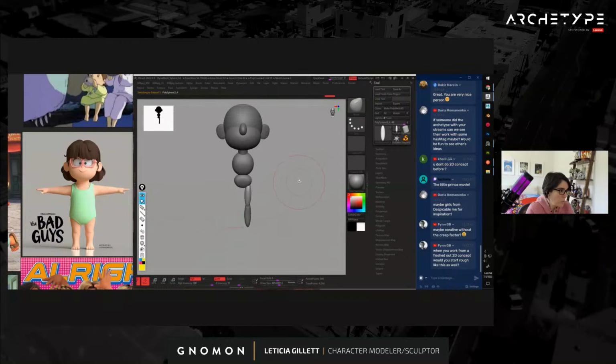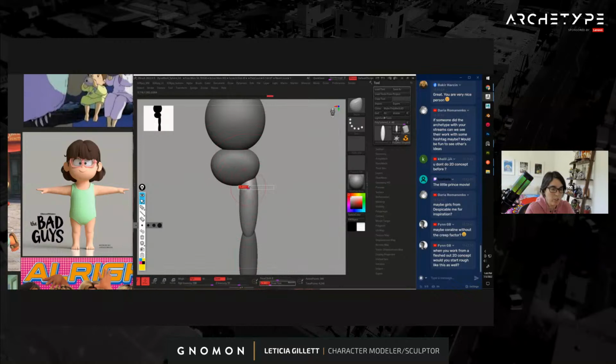When you work from a fleshed out 2D concept, would you start roughing like this as well? Yes. But when you have a concept, it's easier to follow the proportions of the concept already. So you can go a bit more following the concept, instead of doing what I'm doing, which is basically blocking out first and then going to concept, right?